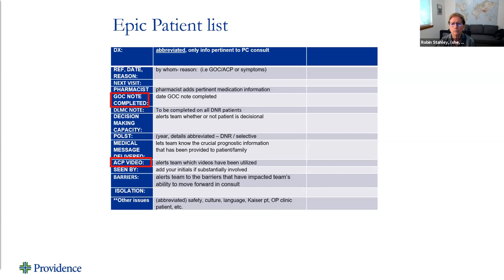When our census is high and we aren't seeing the patient daily, maybe we're watching for clinical trajectory or waiting for a test result. It also addresses decisional capacity of the patient. Do we need the legal healthcare surrogate? I highlighted the goals of care note, and it's making sure it's captured in Epic. It's part of our quality metric.